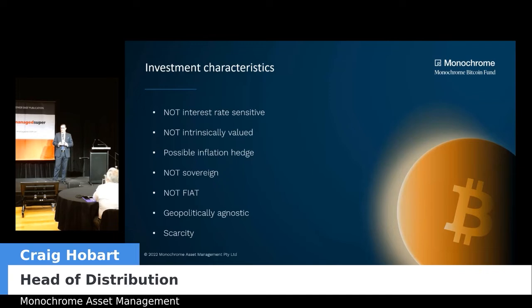It could potentially be an inflation hedge, yet to be proven, like gold is seen as. It's not sovereign, so it doesn't carry sovereign risk, and it's geopolitically agnostic. So it doesn't care about government policy. It's by the people, for the people, very decentralised, the most decentralised monetary system we've ever seen in the history of humanity. And the scarcity is we know the supply.